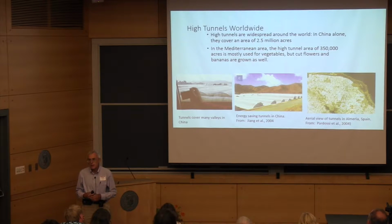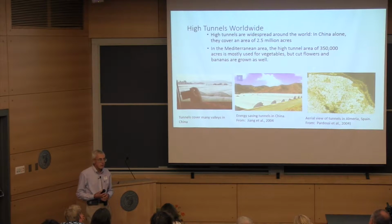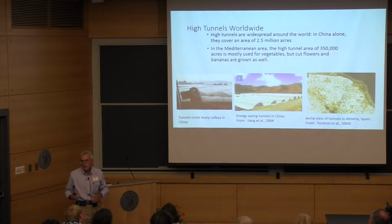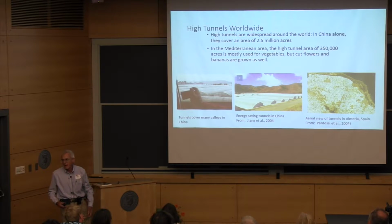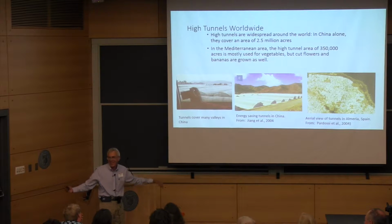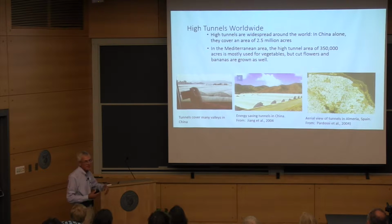Those of you that have traveled to China recently, you travel through the countryside on their super roads, and you look out the side window and you see these valleys. You can't see soil. It's all just plastic after plastic after plastic, and it's mostly tunnels that might be as high as 2 feet or so. This is a picture, I think that's Bill Miller's. I think that's my hand. But that's the whole valley covered with plastic, and they're growing vegetables primarily in there.